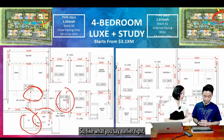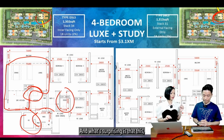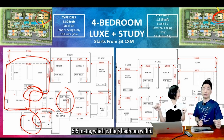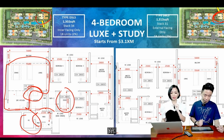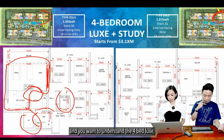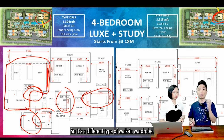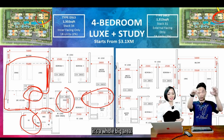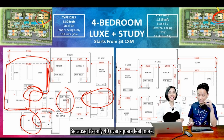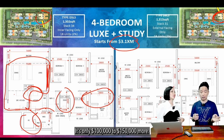So like what you said earlier, it will infuse into the entire living space. And what's surprising is the width of 5.5 meters, which is the 5-bedroom. So it's the same as the 5-bedroom, yes, correct. This one maybe works much better than the 5. And you want to understand, the 4-bed Lux walk-in wardrobe will be like the 5-bedroom one. It's a different type of walk-in wardrobe. You really walk in, it's a whole big area. And the best part, with only 140-over square feet more, it's only 100,000 to 150,000 more. And you get so much more.